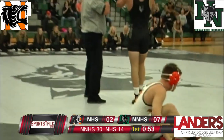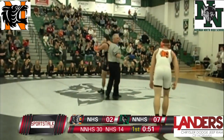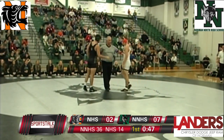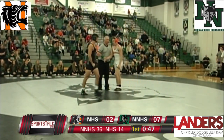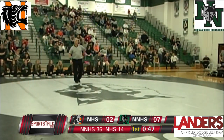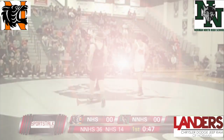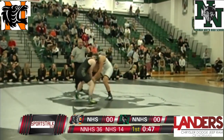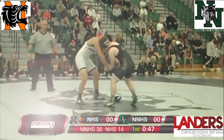An underhook. Lock your hands. You pinch the guy's head into your chest and get your hips in for the fall. Boy, Standback was impressive. He might be our wrestler of the night for Norman North, but there's so many possibilities. It's 36-14. Kowaleski for the Tigers and Raiden Matthews for the Timberwolves.